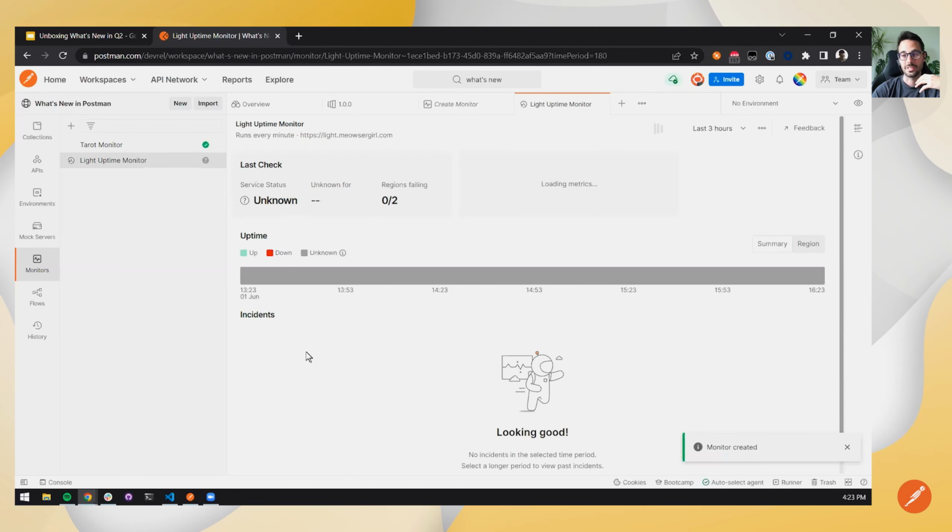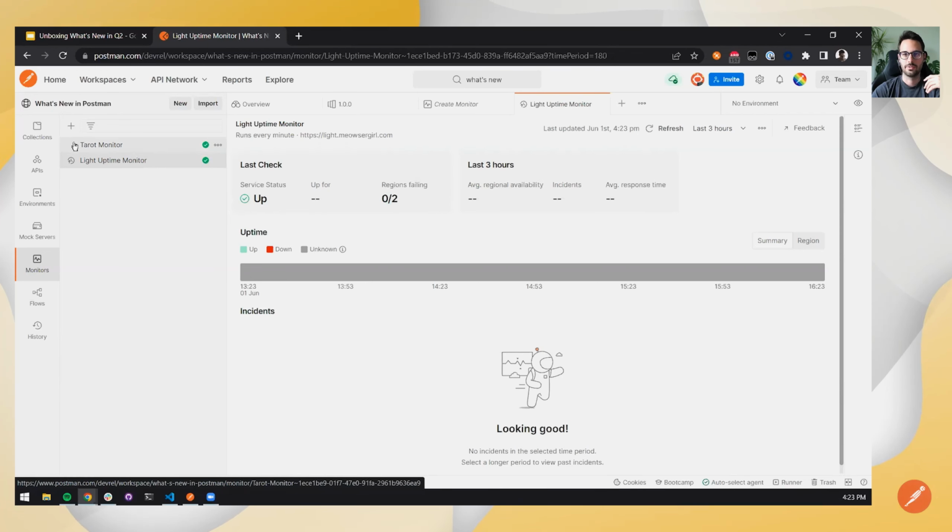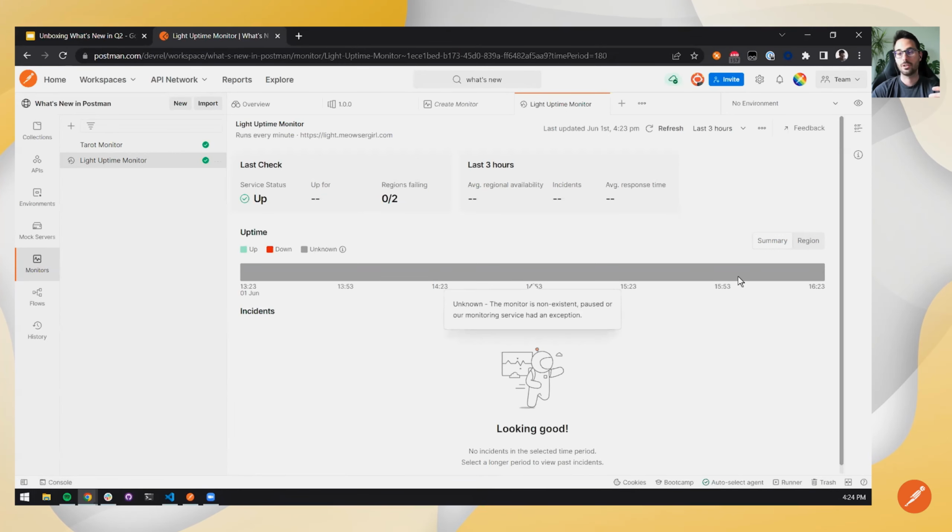Okay, so now I have this new type of monitor here, and you can see the difference on the left-hand side there. The normal monitor, collection-based monitor, there's nothing there. The uptime one has this little arrow there. So it's going to run every minute, and I can't trigger it manually, this one. So we'll get back to it in a second.